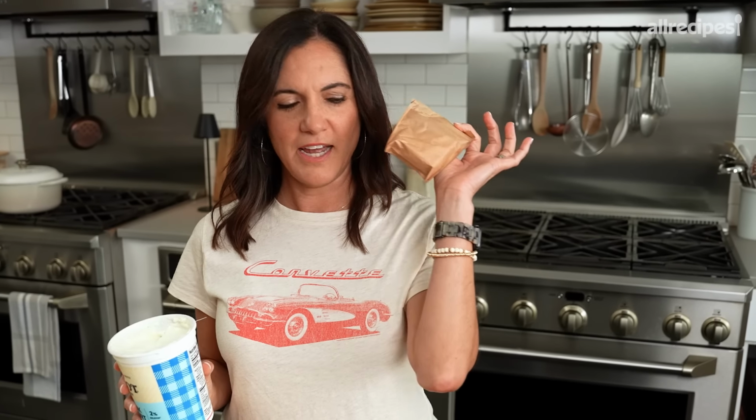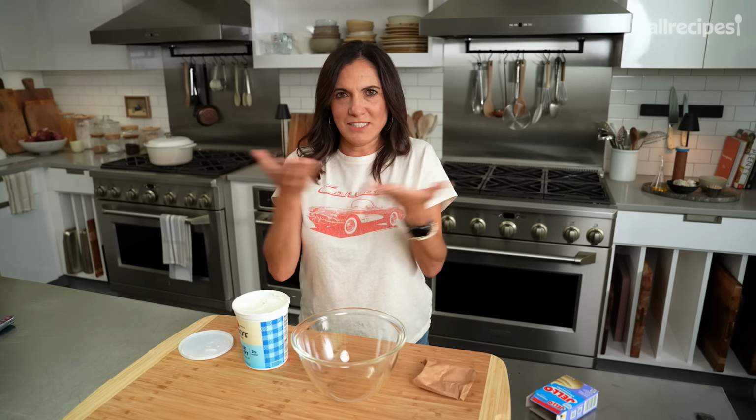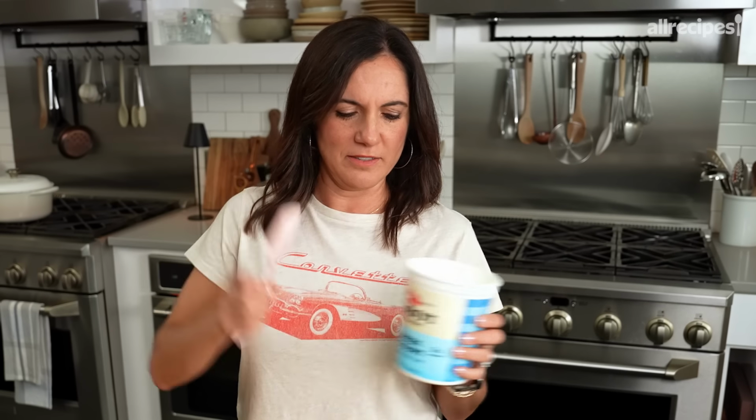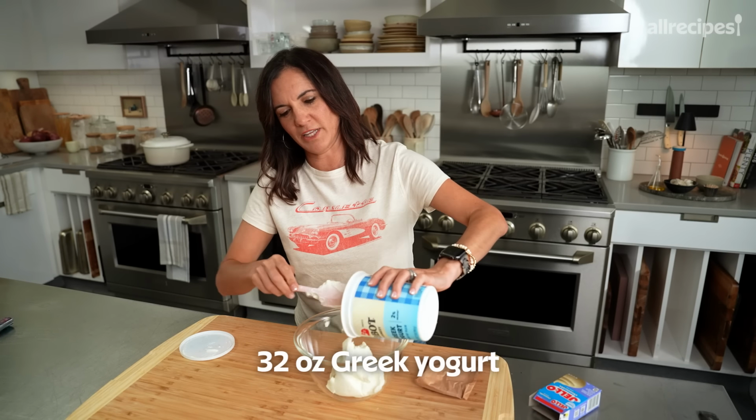But all it is is Greek yogurt and sugar-free cheesecake Jell-O pudding mix. It thickens it up and makes it super thick and creamy, just like the center of a cheesecake. And then I'll show you how I'll serve it up. A lot of times if I'm at home, I just add the Jell-O right to this, but it gets a little messy, so I'm gonna mix them in a bowl and then pour it back into the container. I'm just using the plain Greek yogurt because I like that tang that reminds you of cream cheese.